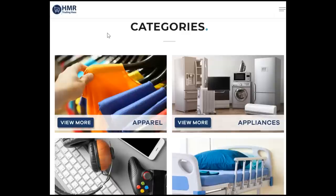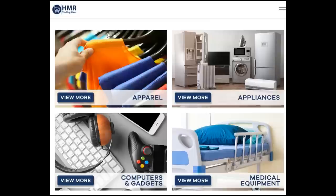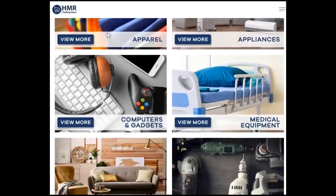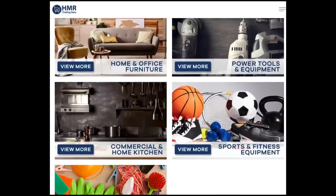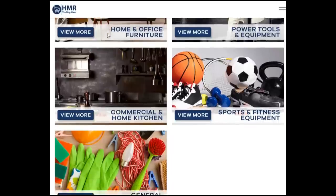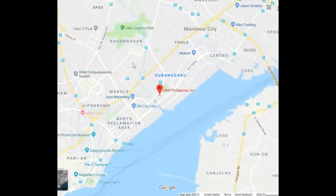HMR has a number of stores in the Philippines, and here's a look at their website, hmr.ph, and different categories that they have, and the items that they have in any store change regularly. And here's a map of the HMR Philippines in Cebu City. The red marker right here. And give you an idea where that's in reference to.